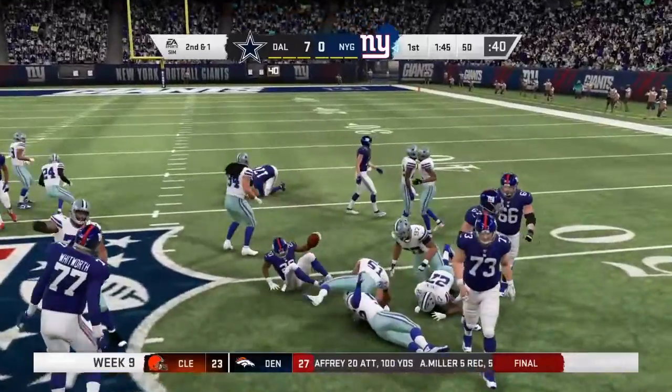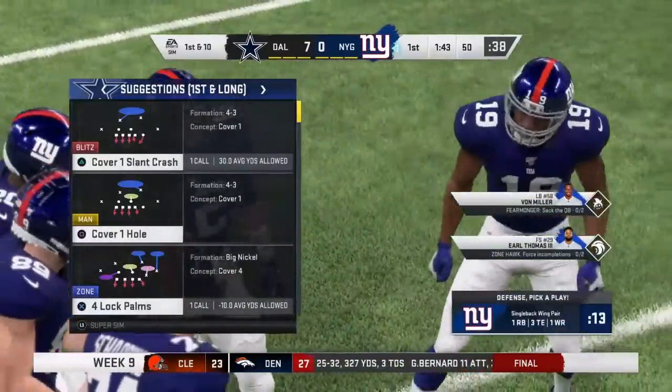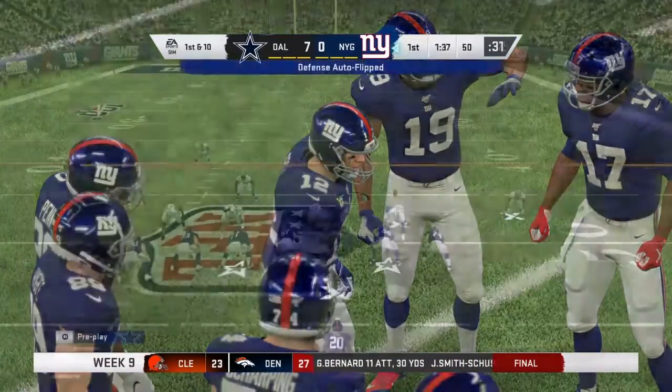And he'll get it out to midfield. Looks like, yeah, they'll spot it right at midfield at the 50. A gain of 5, good enough for the first down.